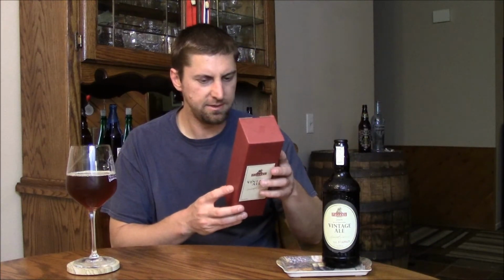So I was reading through, it comes in a box and they give you a little card and they talk about how this has been going on since 1997. And they do change up this beer every year. They use different malts and different hops. So this year it is Goldings, and they just say triple malted barley with their house yeast.